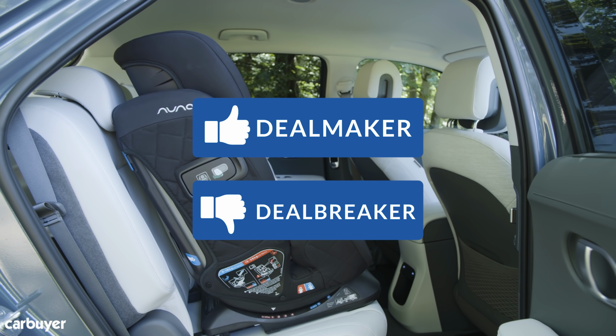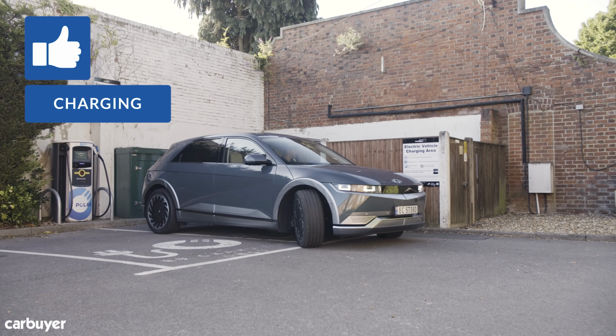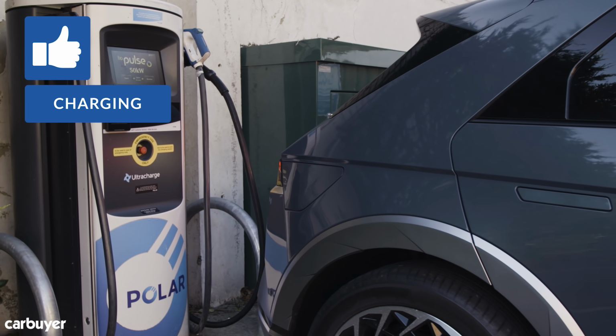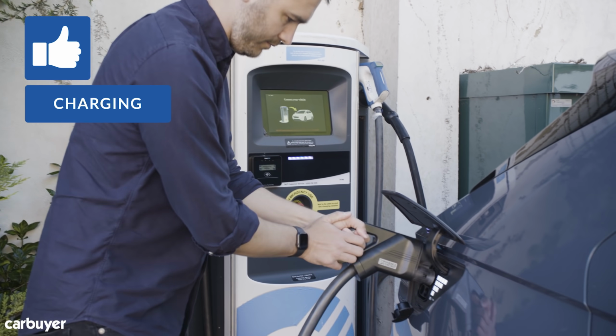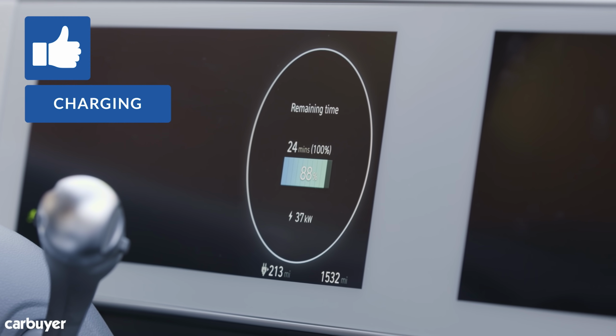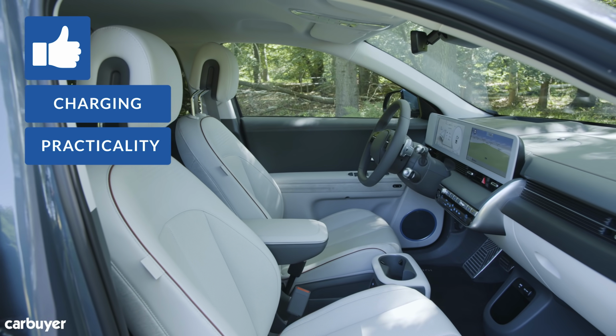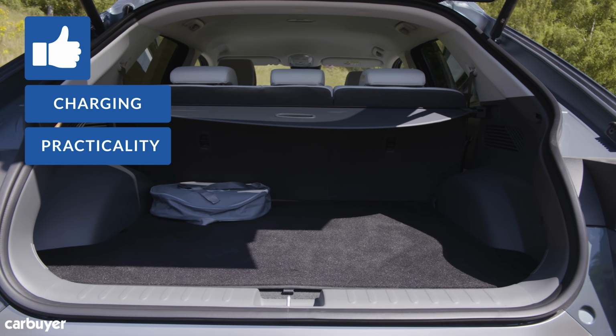Right, time for some deal makers and deal breakers. The Hyundai Ioniq 5 will charge almost as quickly as a Porsche Taycan, despite costing, in some cases, less than £40,000. You can add 210 miles in 18 minutes. The benefits of this car's electric-only platform are clear. There's loads of space inside and a big boot too.